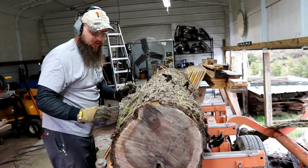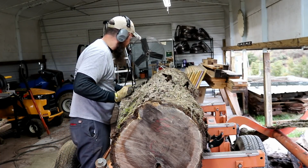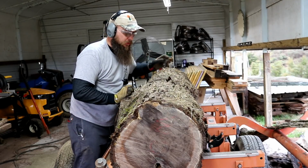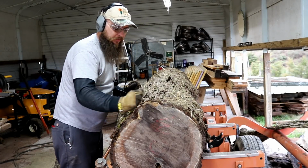When you start sawing into this bark, it'll show us on video all the time, but I always like to check and make sure there's no gravel and rocks sticking out of this bark. There's some dirt in there. Nothing I can do about that. But I have to make sure there's no rocks sticking out. Rock will mess up that blade in a hurry.